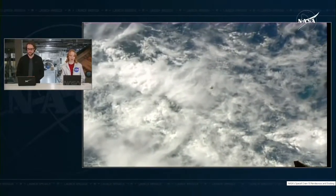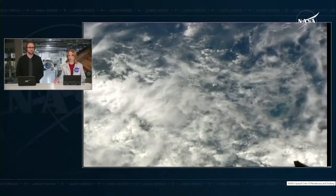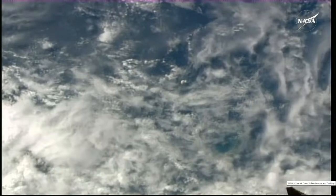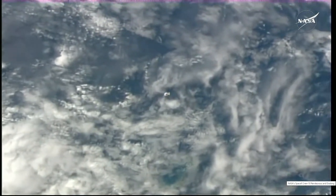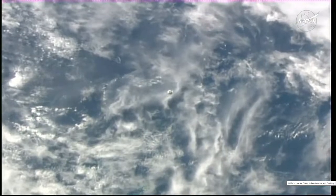So once we get to waypoint 1, Dragon will be about 220 meters away from the International Space Station. So again, this is another checkpoint on the way to the International Space Station. And then that final checkpoint is waypoint 2, which is just 20 meters away. And then from there, we will have that initial contact and capture, what is known as soft capture, before those 12 hooks, 2 sets of 6 deploy to have that hard capture.